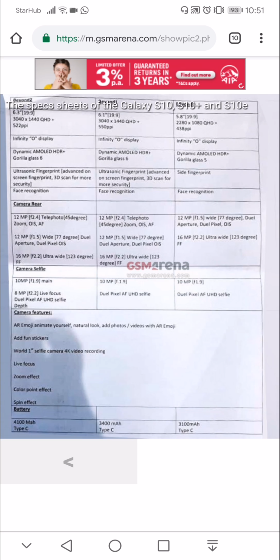All will have an AMOLED HDR Plus display, but the S10e will have Gorilla Glass 5, while the S10 Plus will have the newest Gorilla Glass 6 panel. Both the S10 and S10 Plus will also have an ultrasonic fingerprint scanner. The S10e will have a more traditional side-mounted fingerprint scanner. All three will have face recognition.